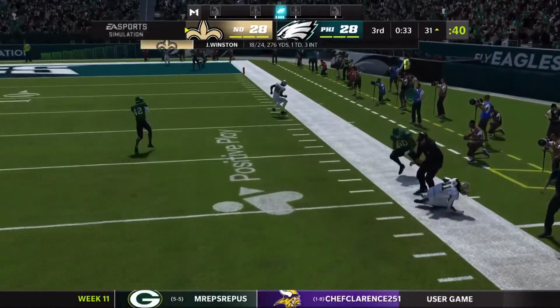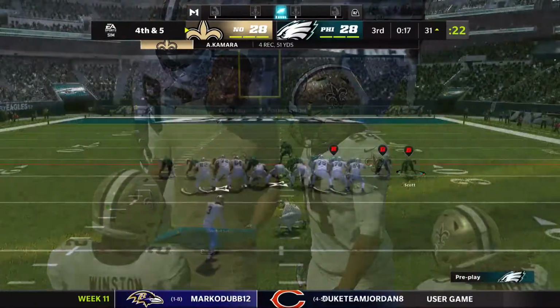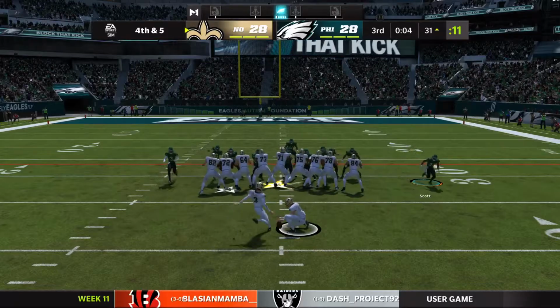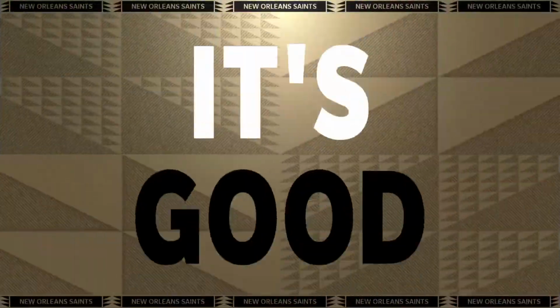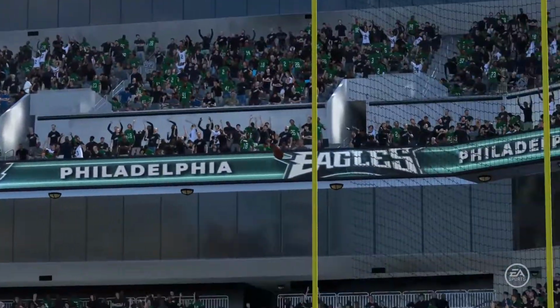On the check down, he finds Kamara, and he gets it down a yard or 2 shy of the 30 before he's out of bounds. 3 yards, all they could muster there, and it'll bring up 4th down. And this one is going to just tuck into the bottom left corner as he gets it to go. And that will break our tie and give him a 3-point lead. So give him 3 on that drive.